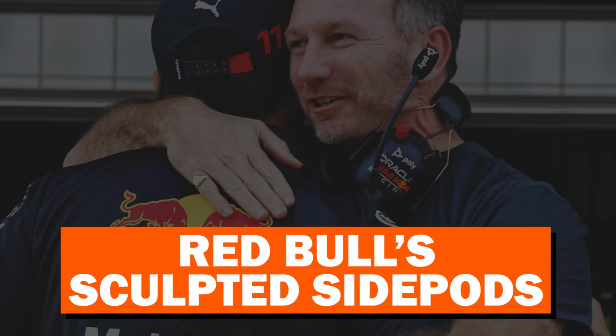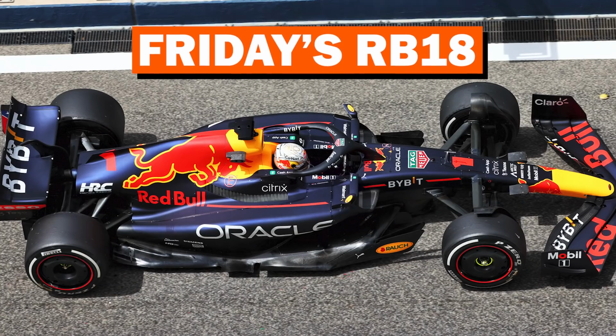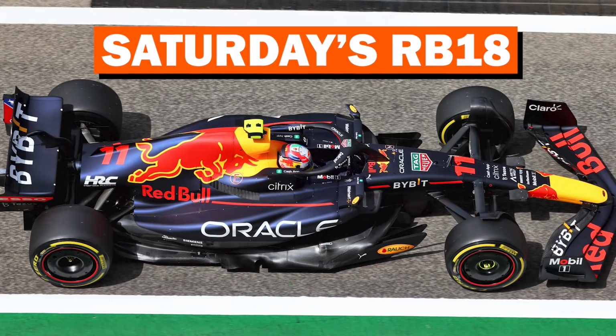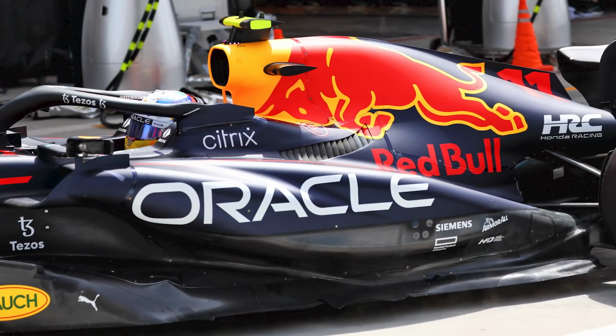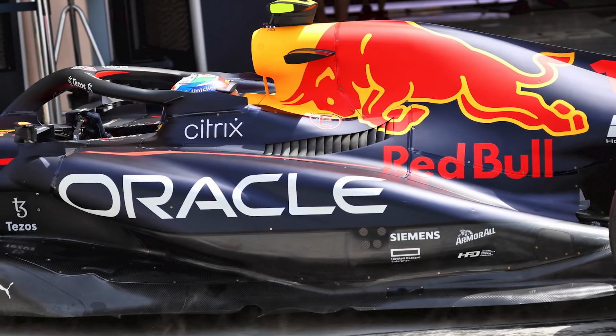Red Bull's sculpted side pods. Not content with Mercedes' side pods getting all the attention, Red Bull debuted a tweaked RB18 featuring their own version of the side podless F1 car. Although not as obvious as the Mercedes side pods, it's interesting to see the divergence between the potential championship rivals.